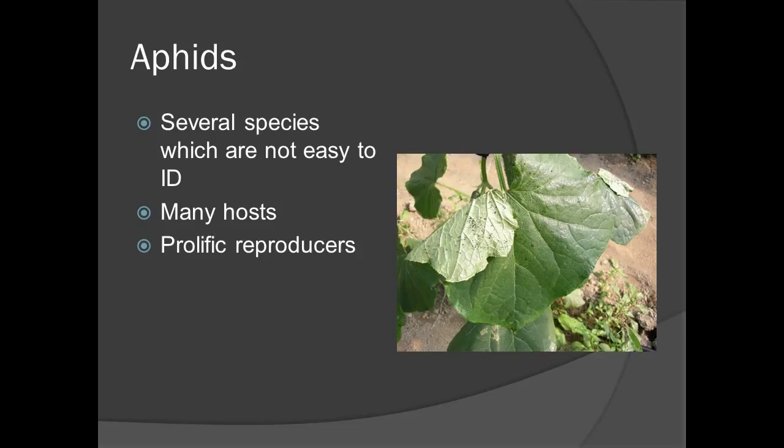We can just take a simple soap application, but if we don't catch it early enough, say we weren't watching our tunnel, or we got busy picking sweet corn, and we didn't get into the tunnel every few days to check things out, or we sent the boys in and they just ran through it and didn't really look very good, you can get to the point that even a soap application is not going to help you. So you can keep your costs down, you can keep a good control program if you catch it early enough with some of these softer types of chemicals.